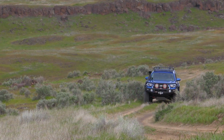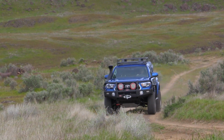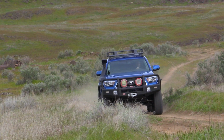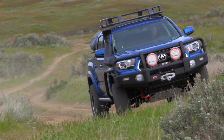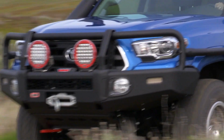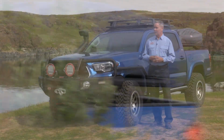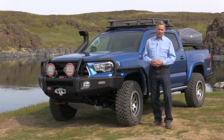This current generation Tacoma has the full ARB package: lighting products, traction products, suspension, protection equipment, winches, tents, rear bars, side bars, everything you'd need for overlanding. You might not need it all, but we're going to show you it all today. We've found a beautiful spot to set up. We've dusted off the vehicle so you can see the accessories a little better.